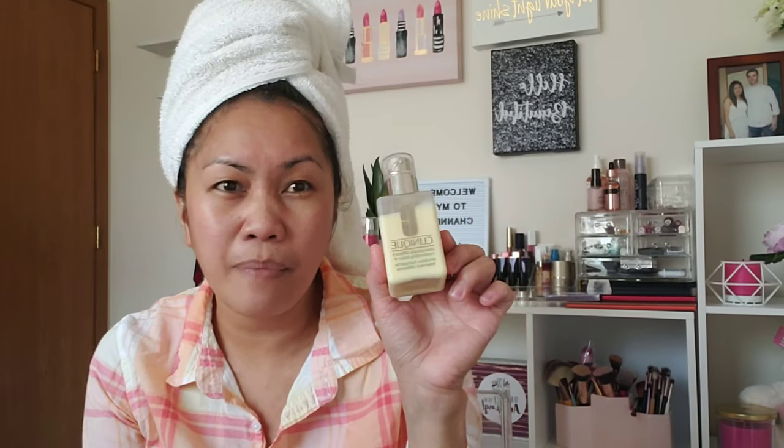By the way, kagagamit ko lang ng Clinique. It's a dramatically different moisturizing lotion plus. Yeah, it's from Clinique kasi super dry ng balat ko.